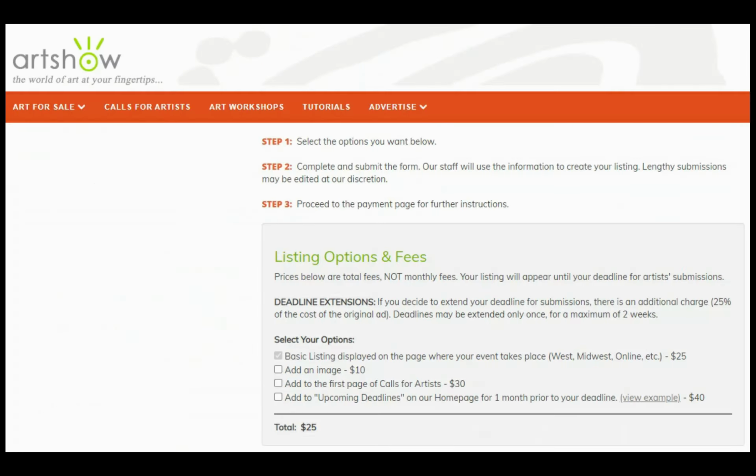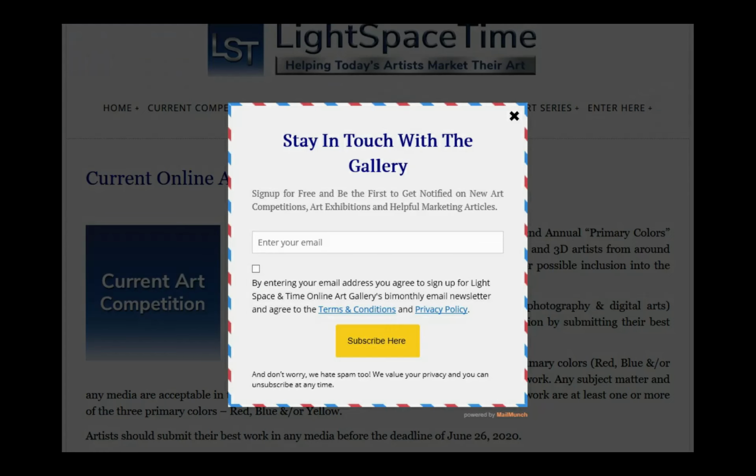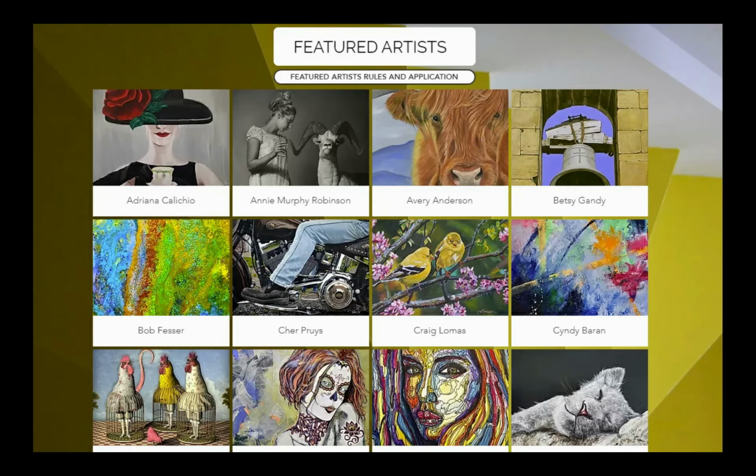Your only other investment will be in targeted advertising. Services like Cafe and Entry Thingy double as advertising since your calls for artists will be among their lists. But Art Show and Art Deadlines are also worth the investment in advertising. Those two, and a mailing list so you can encourage artists to reapply, should be enough to get the word out. You'll want to start out with some attractive artwork on your website so it looks legit.